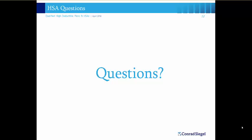The last question that we were getting, and I believe we touched on this earlier in the presentation, was if you're turning age 65, can you still contribute to the health savings account? And the answer is, I can only continue contributing to the health savings account if I'm not enrolled in Medicare. Again, most people, when they file for Social Security when they reach age 65, become eligible immediately for Medicare Part A, and they become ineligible for HSA contributions.